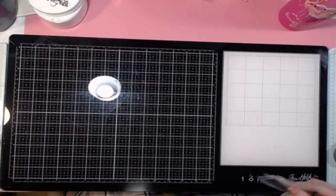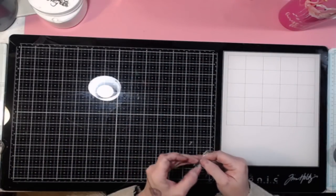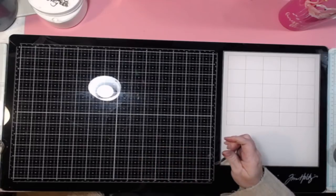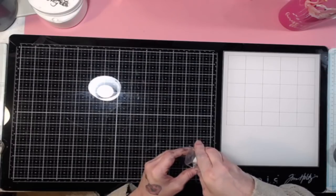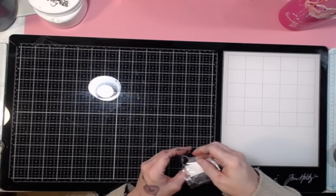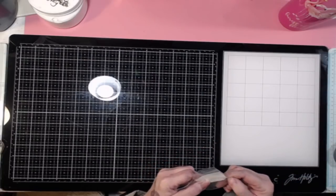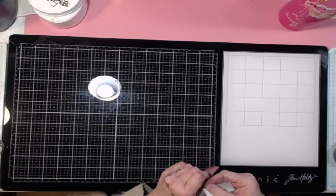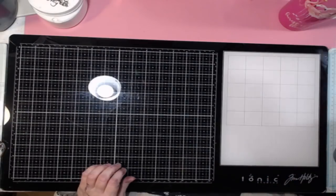It's pretty. Oh, yeah, we'll put these in bags. Let's put this one in the bag. Every ball counts. Where's the other one?